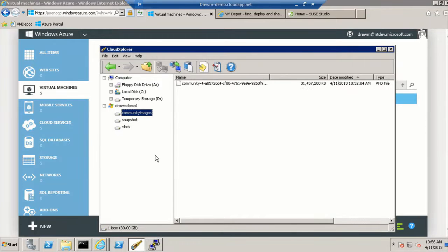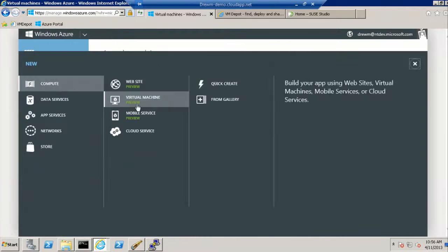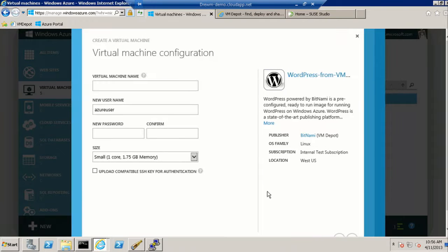What I want to show, as I mentioned before, is that with the image you're going to copy the disk. So if we come into our gallery, we see we've got the original platform images, but then you also have this My Image. This is the image that we downloaded from VM Depot, and we can use this to create a virtual machine service.